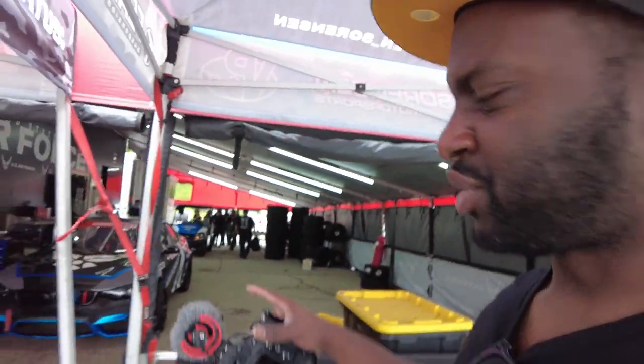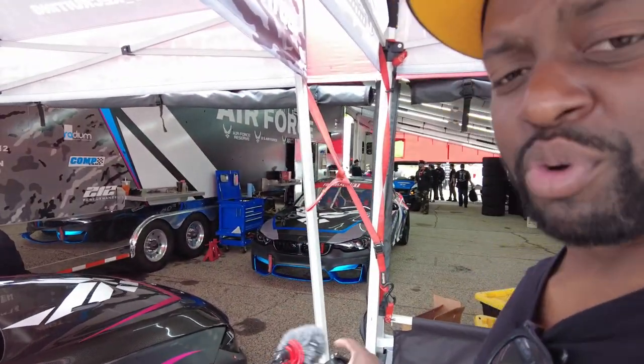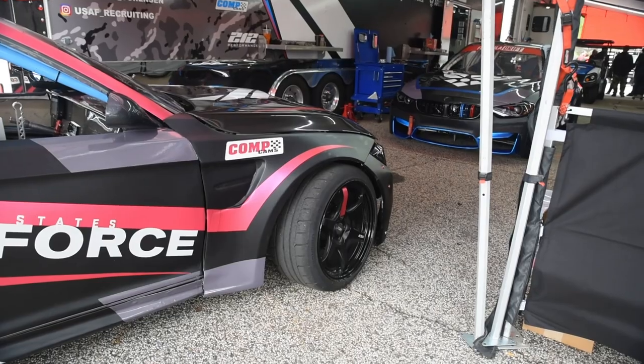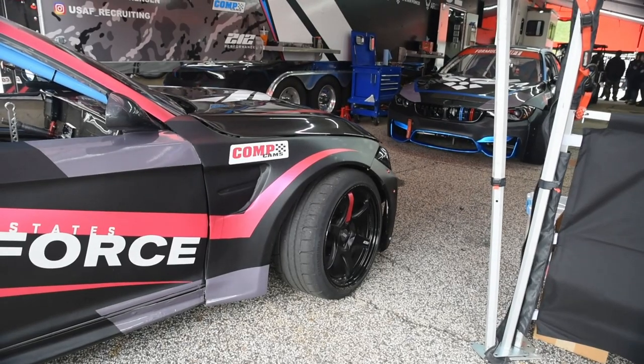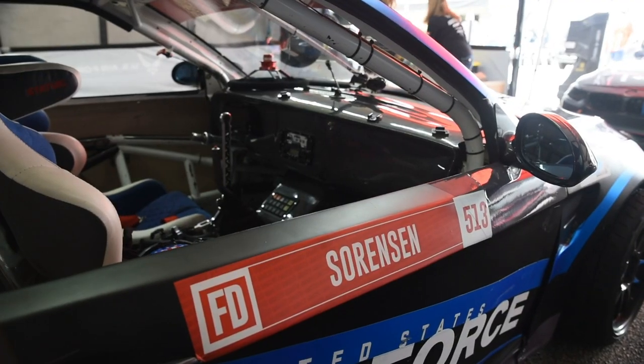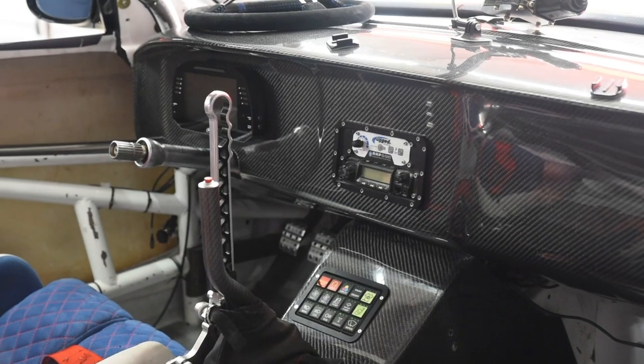Now over here with the Sorensons, they're brother and sister. They both drift, they're both super young. I think they're 17 and 18. And actually looking at the cars, they're kind of hard to tell, but I actually did ask because they looked a little off. They're actually E46 chassis. They are not F80s or F82s. They are E46 chassis with like F80 fronts and rears. So that's pretty cool. So E46 is still out here doing their thing.